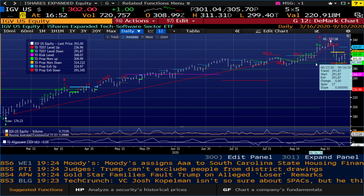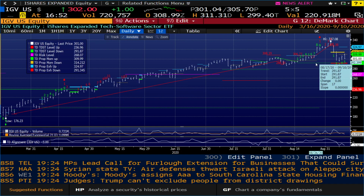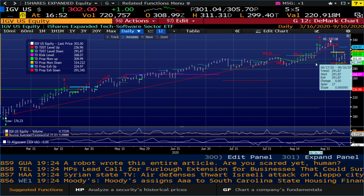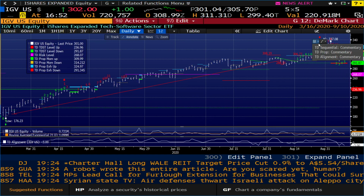That happens to be very close also to the TDST level down line, which is generally considered as the trend support line at 291.87. Just as completed sell setups like the 9 that you see here are supposed to be bullish after a certain pullback.